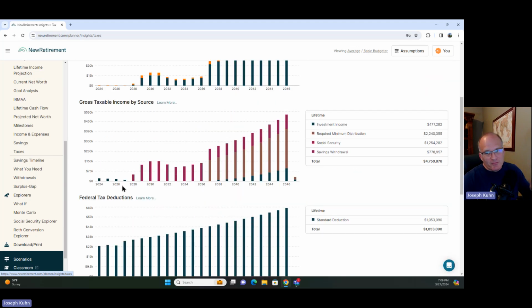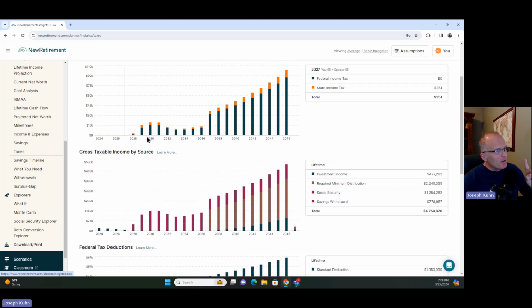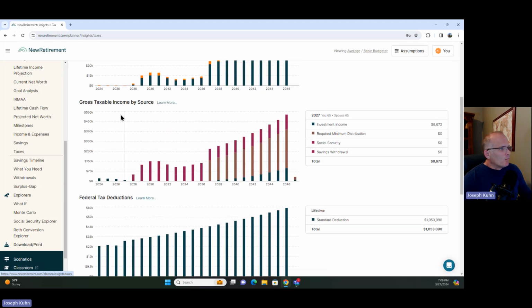So you can see they're not paying much tax at all here, and you may be celebrating that. That's why you do Roth conversions. You do not want to celebrate paying no tax and then paying higher tax back here. Where's the source of that income? You see in the first few years, it's just the interest income that they're making. And then you get Social Security, savings withdrawal, and then this brown here. That's not a very good color that they automatically picked. But that's your RMDs, your required minimum distributions.